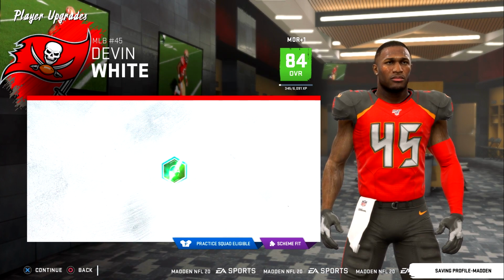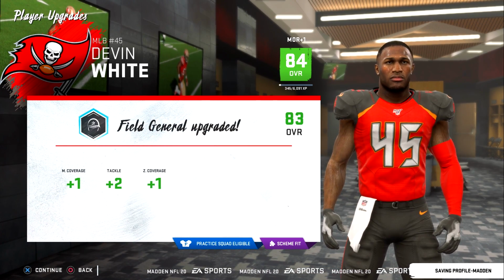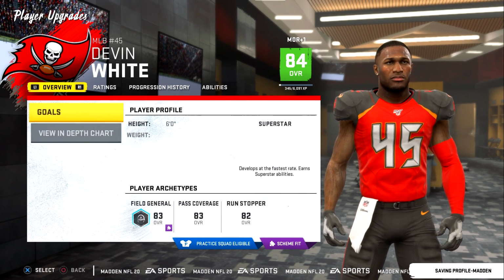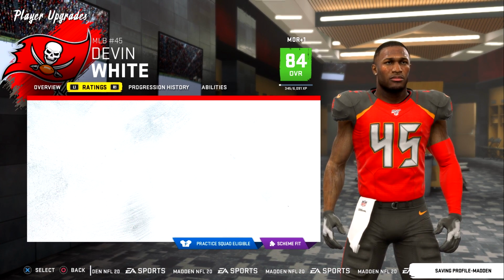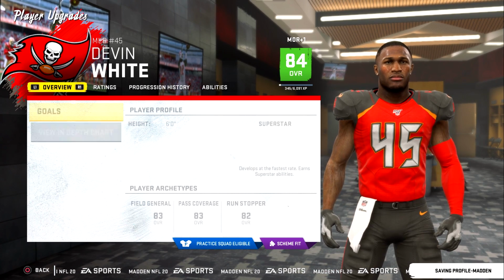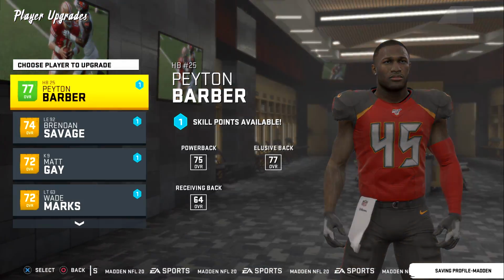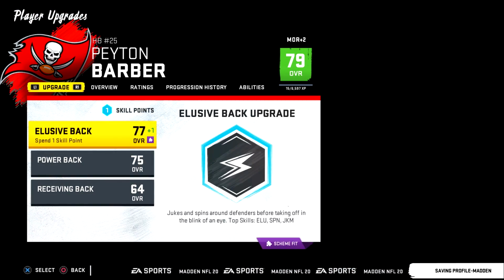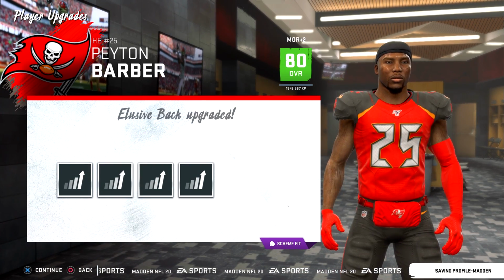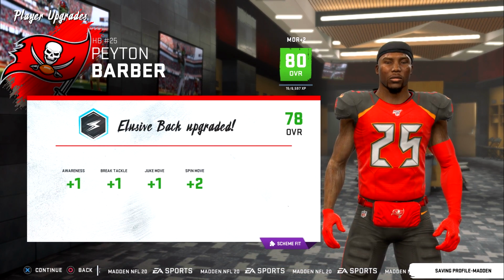Upgrade here for Devin White. He goes up to an 83 overall. And +1 man coverage, +2 tackle, +1 zone coverage. I want to go with pass coverage for some of those upgrades, but I kind of don't want to lose them as a scheme fit. But I don't know, the extra XP you get for scheme fits doesn't really seem to matter that much, so maybe we'll just go with coverage next time we upgrade them.